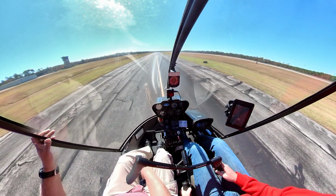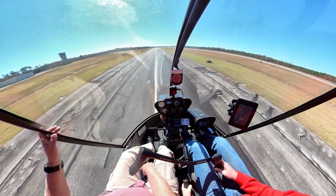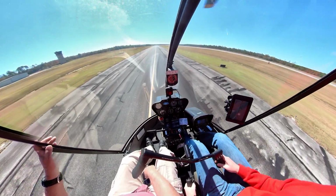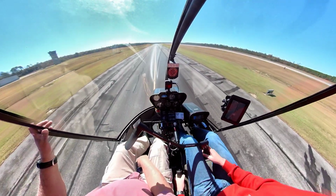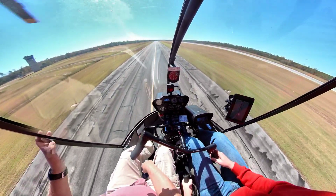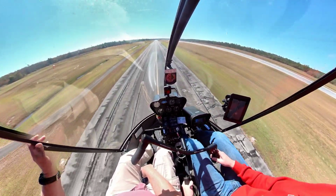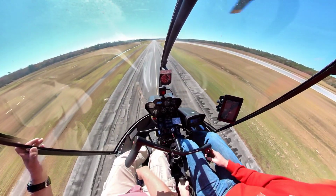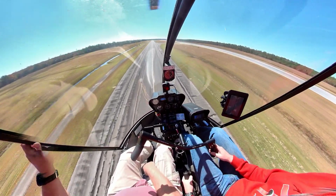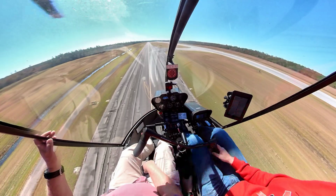So that extra knots basically just carried me a little bit farther. Yeah, you're going to float a little farther at the end. But do you think a DPE is really going to care? Nope, not at all. On a commercial check ride? Nope. What they really want to see is a good auto that's done well. You don't hit your spot, it's not that big of a deal. If they don't like it, a lot of times they'll say, see if you can get a little bit closer.